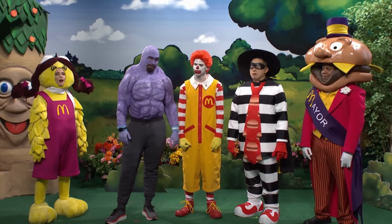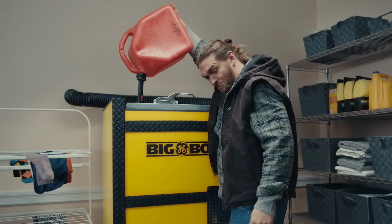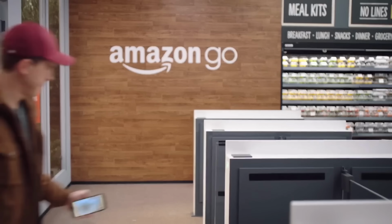But SNL is the big leagues. With an established reputation, years of precedence, and collaborative relationships with many businesses, they're not afraid to use real brand names when it's called for.